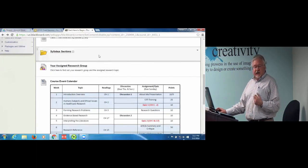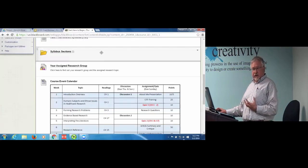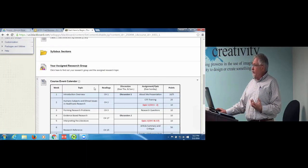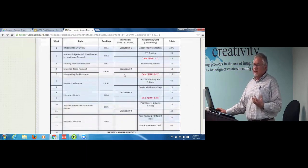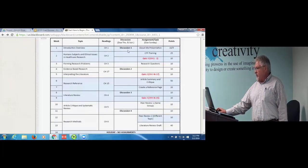They're going to be in assigned groups, so I have an assigned group here. They will automatically be put into groups as they register into the course, and then I'm going to assign them a topic to do research or to actually do different parts of research. I've also got a course event calendar here that shows exactly, like week 1, it's going to be the interview. There's the About Me presentation for 5 points. And then I have 4 discussion boards that they're going to be involved in. I'll give them a topic, there'll be a discussion board, and they'll be graded on discussion boards.